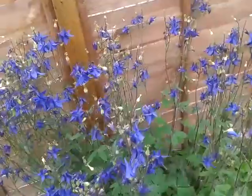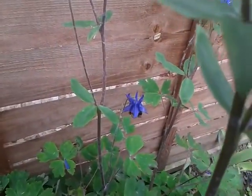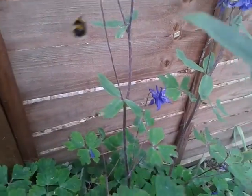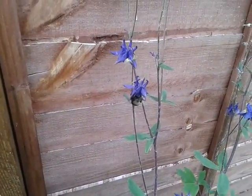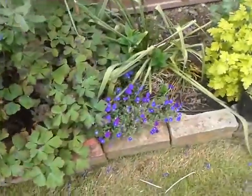And while I'm here, see if we can zoom in on that. Can we see that? There we go, bumblebee. Looks like a whitetail, could be wrong. So yeah, just goes to show, it is working.